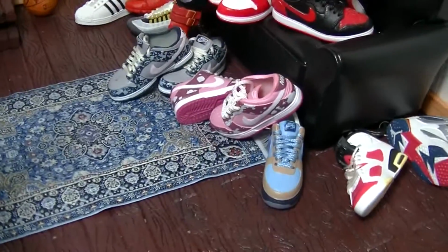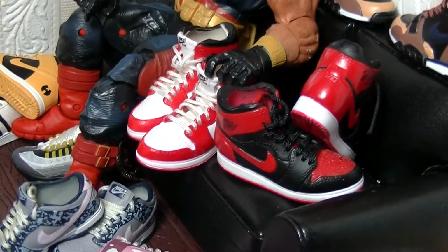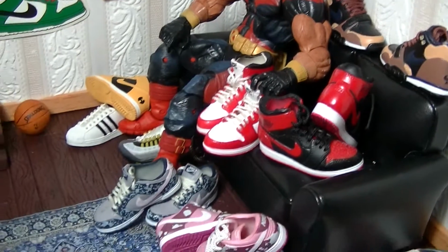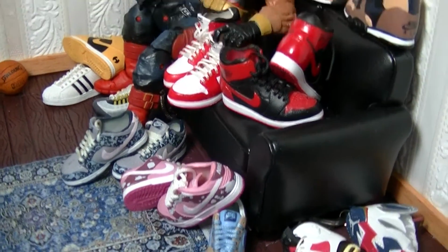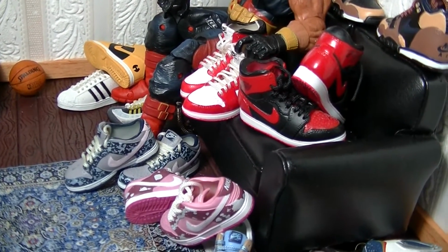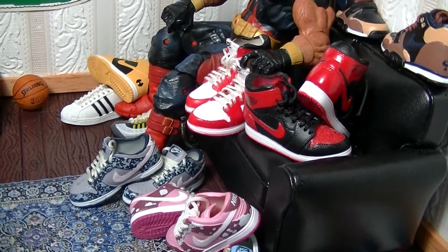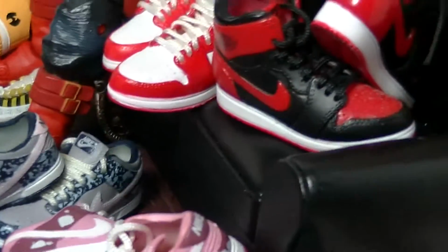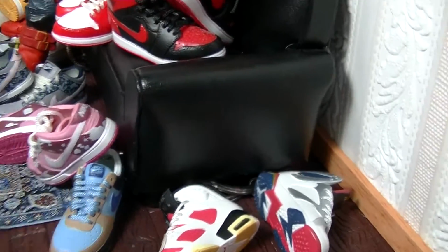The ones that you see doubles of, so like those Dunks right there, the Air Jordan 1s, the Air Trainers, those are all from eBay many years ago. I don't even remember. I don't remember if it even came from China. I don't remember at all. I've had these sneakers for probably 10 years, and what they eventually did is they started making the keychains, real similar.